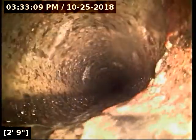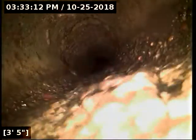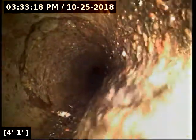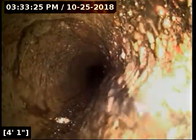We currently have water running, and we're going to zero out the camera counter right here at the base of the cleanout. Here we go. It transitions here at about 2.5, 3 feet in over to 6-inch concrete. Right off the bat, there's a lot of aggregate rock starting to show through, and we do have a root intrusion. The roots aren't hanging off the pipe. They're stuck to the pipe wall, but that's a root intrusion there at 4 feet.